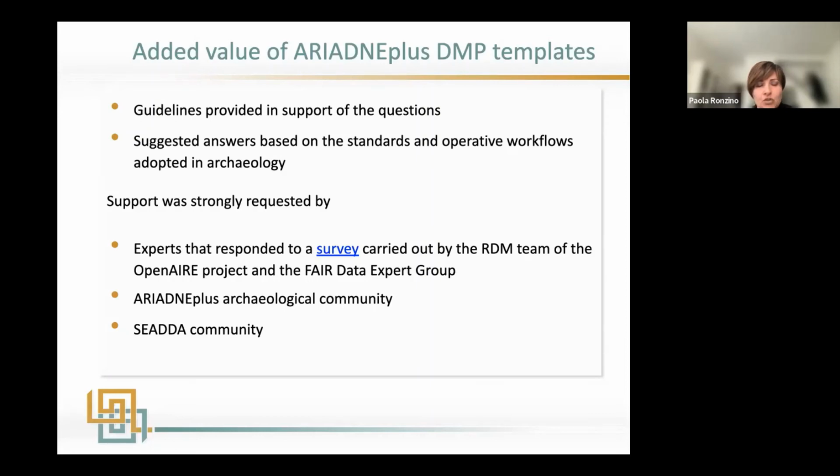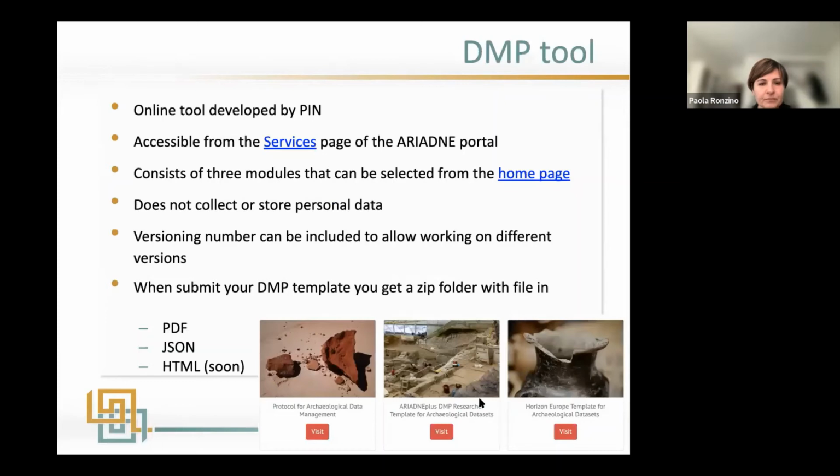These needs have also been confirmed by the extended community of the ARIADNEplus and also the other experts that are part of the SIADA community, to which we submitted the data management template and the tool, asking for their comments and validation. And today we really want to get also your feedback, both on the content of the guidances and also on how the tool works. Next, please.